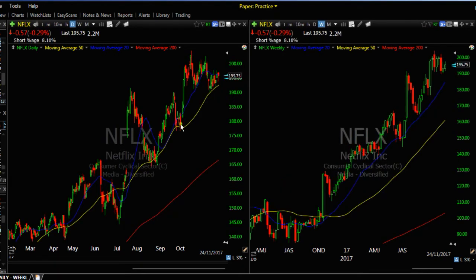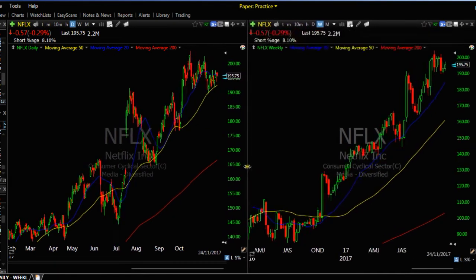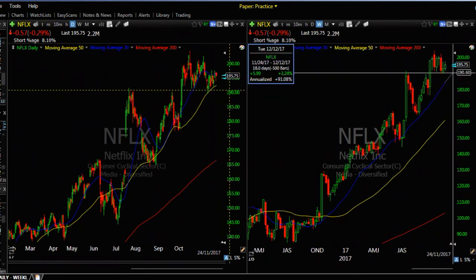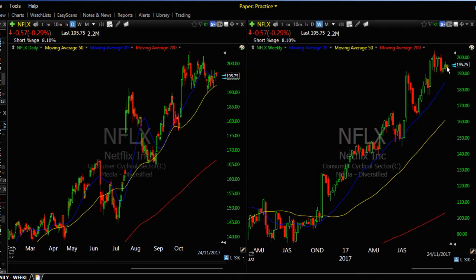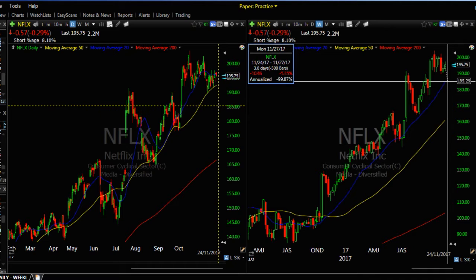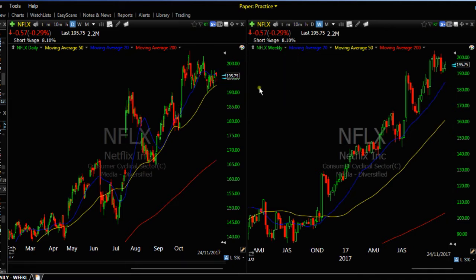So when we're looking at things like Netflix, it's something to be aware of, especially if you are trading options, that this thing may not go straight up, despite the fact we've got a beautiful formation here. Maybe we need another couple of weeks for the weekly 20 moving average to move a bit higher, and quite possibly if the market does pull back, we come back down to the 185 area. That will be a good buy point.